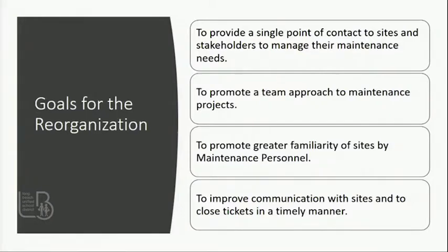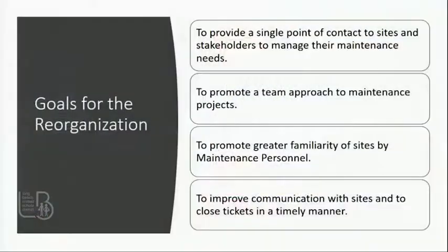I'm back up. The goals for the reorganization, obviously, a single point of contact for the sites for their maintenance issues. Also, the quadrant now has ownership of the task from start to finish. There are no more silos. Sites don't have to call between shops to see what the status of their projects are. Also, the quadrants allow the staff to become familiar with the sites, making their work a little bit easier. And this team approach provides continuity between the trades, so one task could lead into the other more efficiently and more effectively.